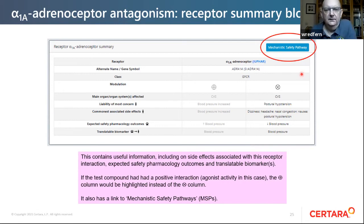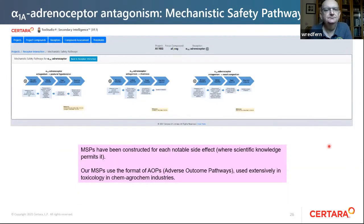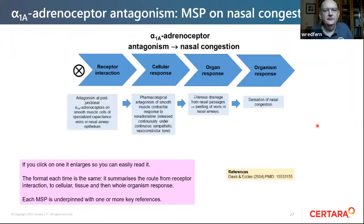Now, up in the top right-hand part of this screen is a button called Mechanistic Safety Pathways. So if you click on this, it takes you to this page. We call these MSPs for short, and these have been constructed for each notable side effect where scientific knowledge permits it. And they use the format of AOPs, or adverse outcome pathways, that are used extensively in toxicology in the chemical and agrochemical industries. So if I click on one of these, which is on nasal congestion, just to blow it up so you can read it.